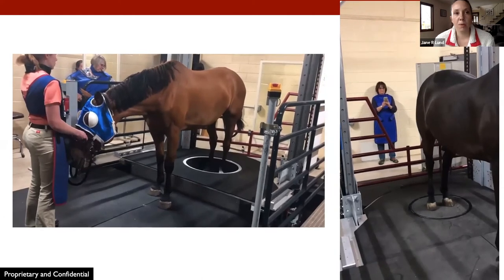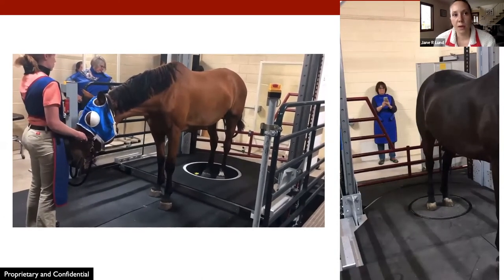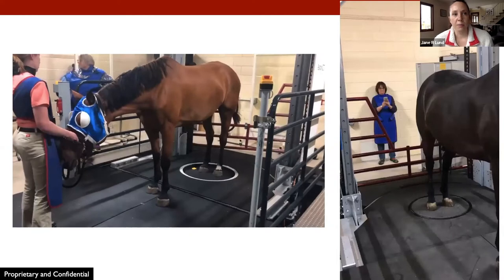And there is a small bit of dead space at the top of the gantry. So when you're scanning, if you want to scan, say, the fetlock, you need to bring it just a little bit above the fetlock and then scan on the way down.